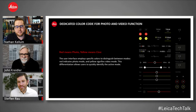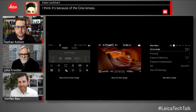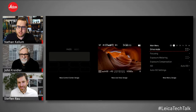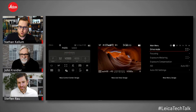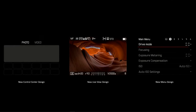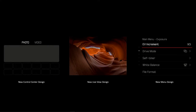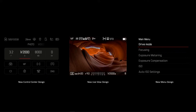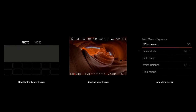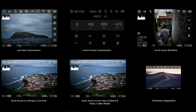I love that. I love the connection to other parts of the company coming into the software side of things here in this new UI. I think that's really beautiful. So here's a quick overview of some of the bigger changes, not only the control center, but also the live view menu and the actual menu structure and the differences between the older version and the newer version. Again, a lot more streamlined, a lot more touch friendly, and a lot more accessible to see exactly what's going on with this new design. And we're going to dive a little bit more into this particular subject with this slide showing even more details regarding the new UI change.